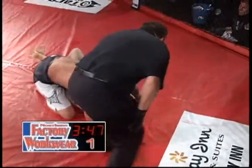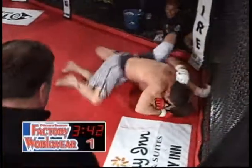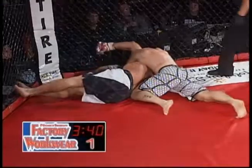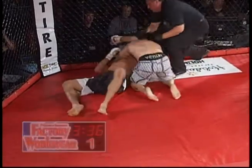He's had control. He's in the back of the head. Corey working for that arm triangle. Wow, that's a good job. Use that triangle to flip him over. It looks pretty tight. He's squeezing tight, and it's over. That's it. Knapp flips him over and finishes him with the arm triangle.